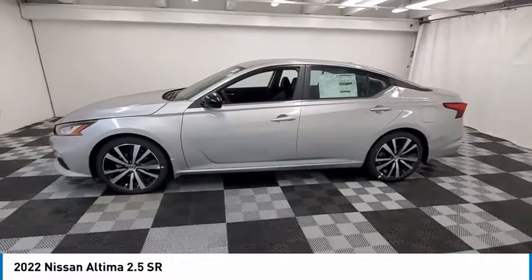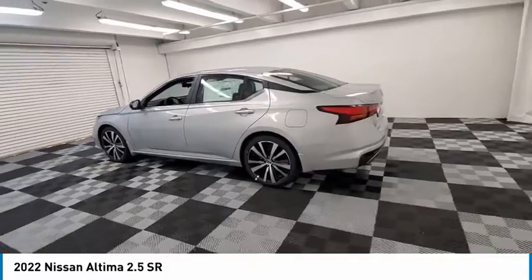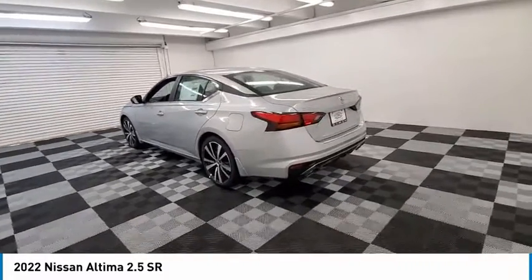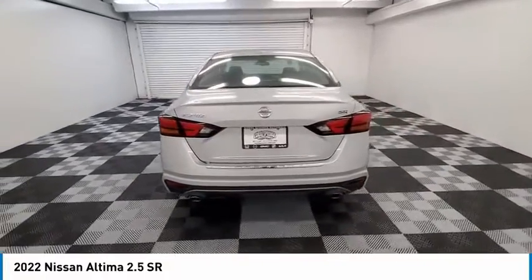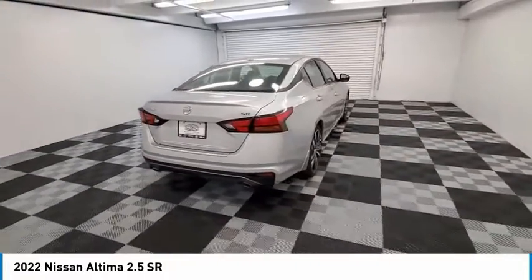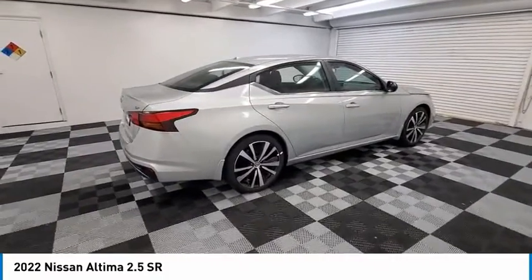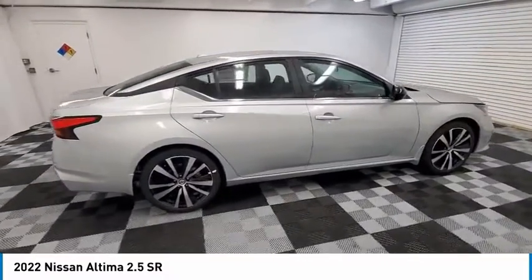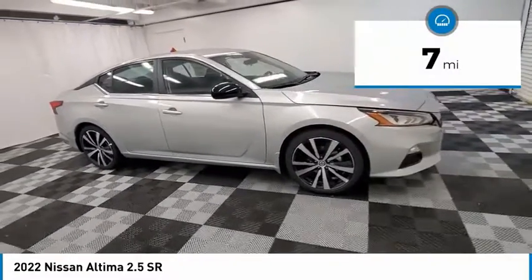Stop by and take a look at the 2022 Altima. The Nissan Altima offers advanced features to make life easier, including push-button ignition, which comes standard. Combine that with a powerful engine and standard airbags and over 5,000 quality and performance tests, and you'll see the Nissan Altima is made to drive and built to last.